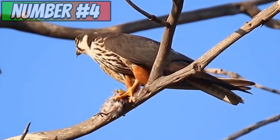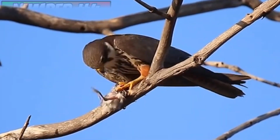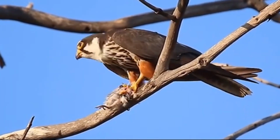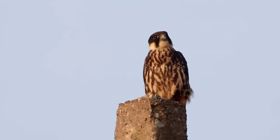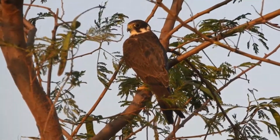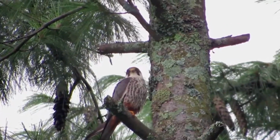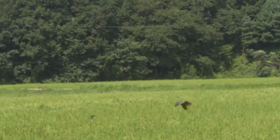The next animal is the Eurasian Hobby. The Eurasian Hobby is a little bird of prey. The Eurasian Hobbies are migratory species which are spread over Europe, Asia, and Africa. Hobbies are flexible, agile, and acrobatic flyers, and they specialize in catching small birds, insects, and occasionally bats that are flying. They mostly fly low and fast over open areas and use their sharp talons to catch the prey in midair.